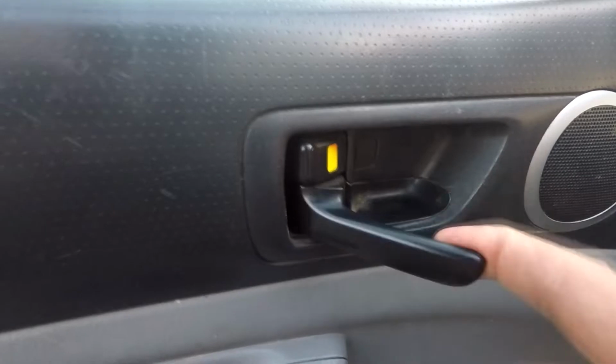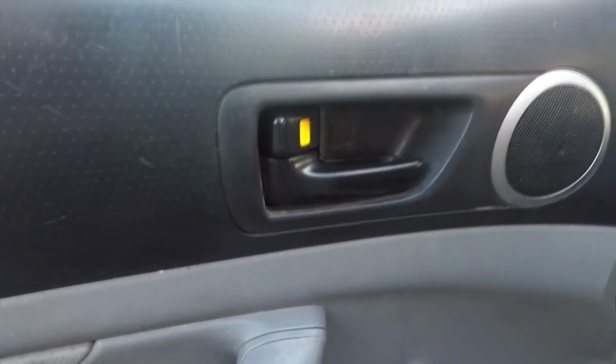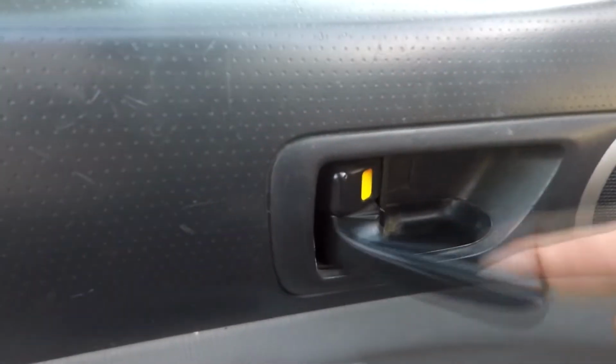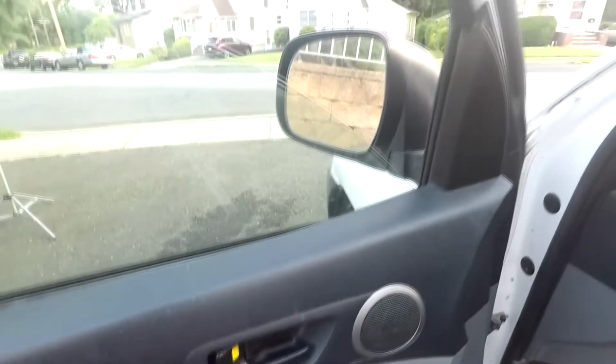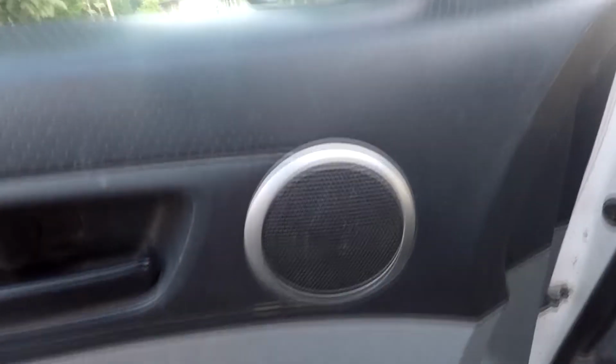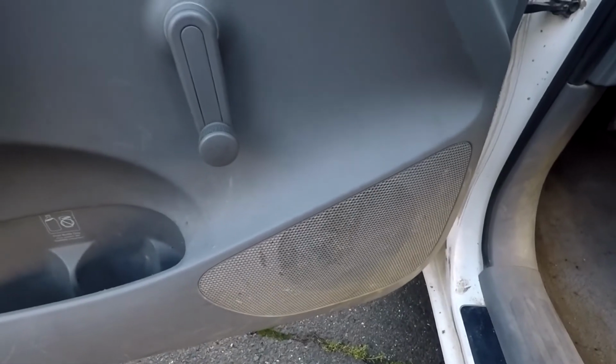Here the door handle has held up pretty good. For a 2006 with 157,000 miles in New York City, that's like 200,000 miles, with somebody opening and closing this door. The window handle held up pretty good, but there's something broken because the window doesn't go all the way down. It goes all the way up, that's good, but it doesn't go all the way down. I think there's a speaker here, I'm not sure, and these speakers here. So Toyota did decide to give the drivers a good sound system.